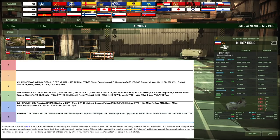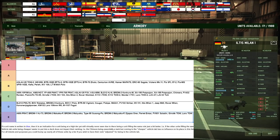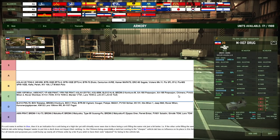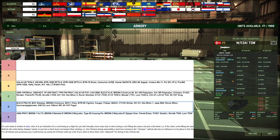The Druk. If you compare this to the Milan 1, for the same price, you get 10% more accuracy and 3 more AP. What's the missile speed? It's the same as the Milan. It's pretty good if you ask me. Is it a particularly good vehicle? Yeah, honestly, I'll give it the benefit of the doubt. I haven't used it myself, at least not knowingly, or I don't remember. But for 20 points, yeah. It's one of these garbage TOW thingies again.